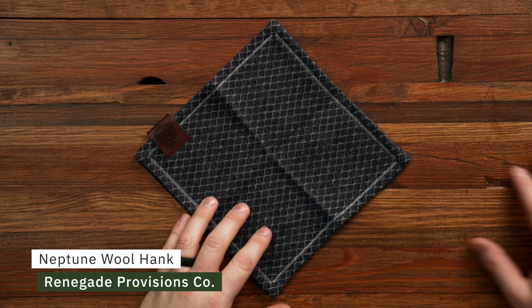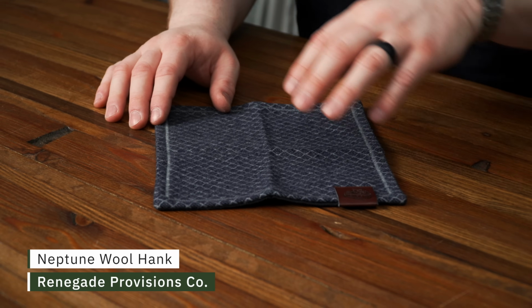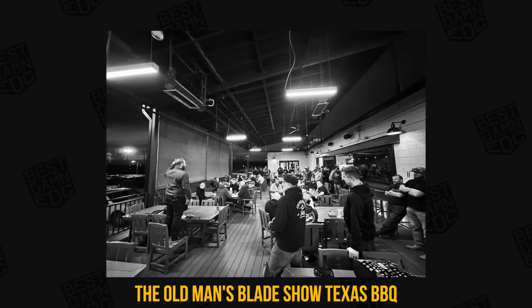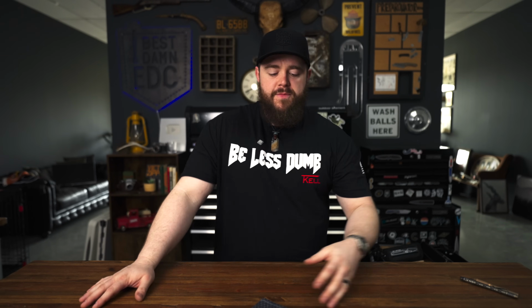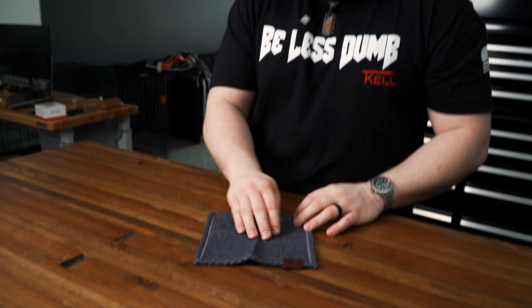All right, and this is a Hank from Renegade Provisions Co. You guys probably are familiar with some of his knife designs, but this was won by me at Bob's dinner. It was a fun time. Ricky and Bob are really good friends. Bob is also now a friend of mine, but he does this drawing where a whole bunch of people get a ticket, and I won a Hank.